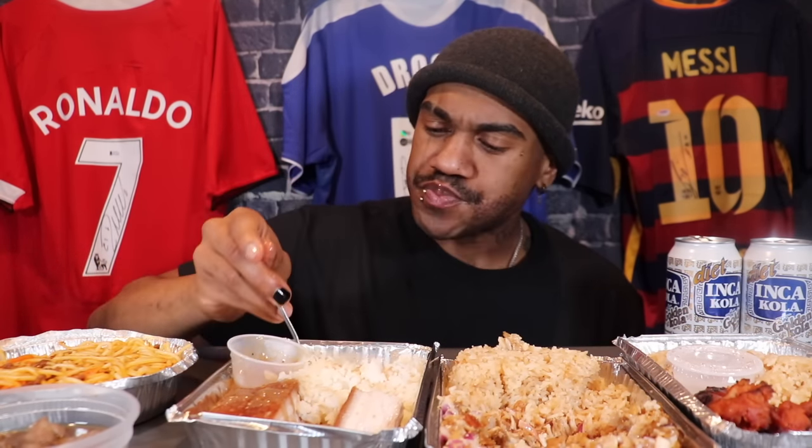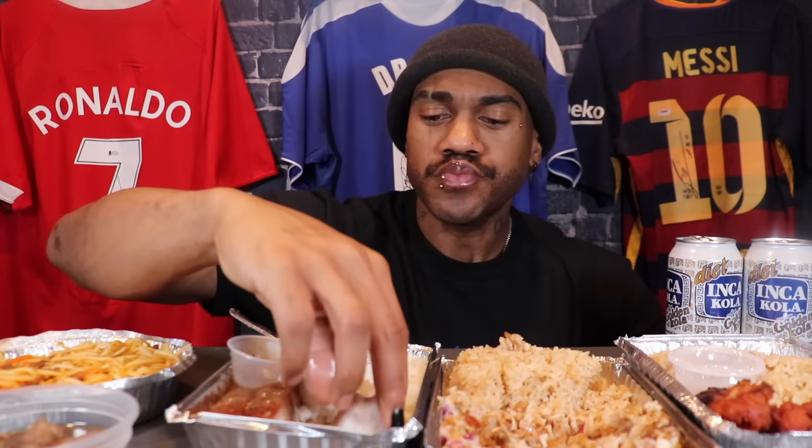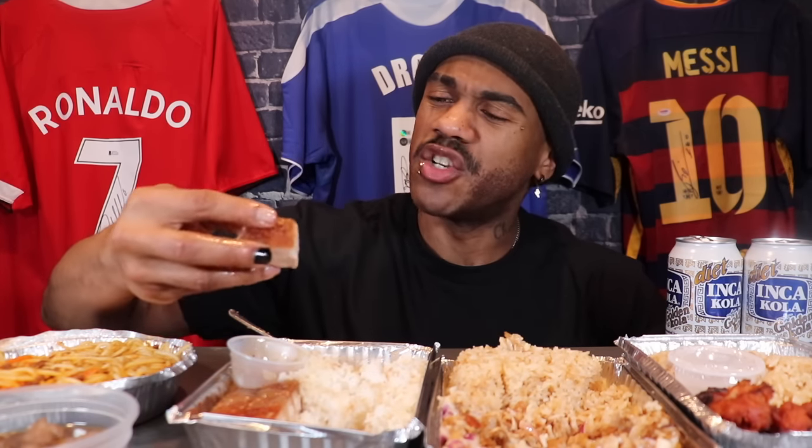Pork fat rules. Almost bit the spoon off. That is so good. Crispy, juicy, tender, seasoned with this gravy, man. Oh, goodness.